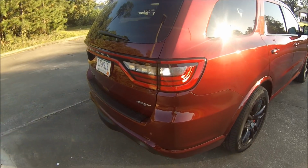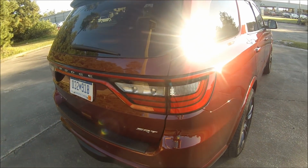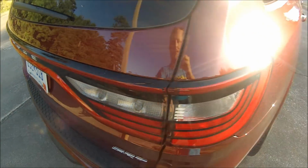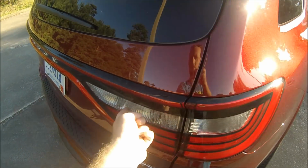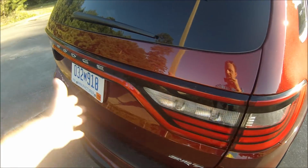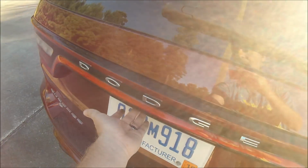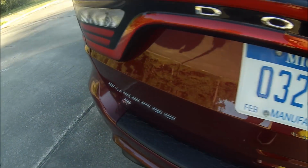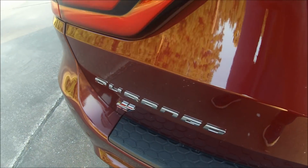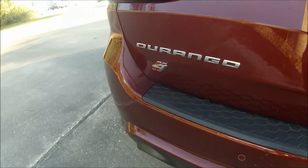Now looking at it from the rear in terms of design and features, it's pretty much standard Dodge Durango. You do have the LED racetrack taillights, full LEDs all the way across the board with, I think, halogen turn signals to be specific. You also have things such as the power tailgate, a rear backup camera, and also little things such as the SRT badge, and also a small little badge with a 4 over here to let you know that this thing is permanent all-wheel drive.